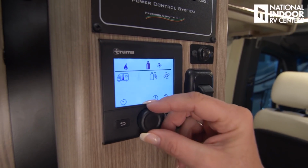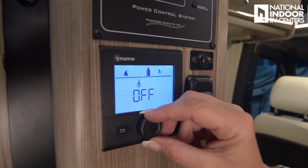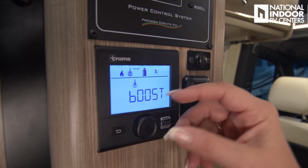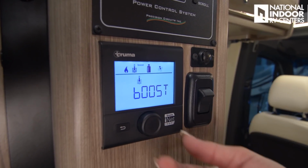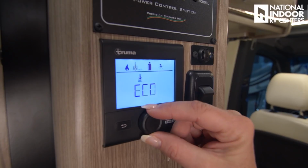This is for my water, so I'm going to select that. It's off, and I have 3 different modes. So I have eco mode, hot, and boost. Boost is going to use both my electric and gas to heat my water, and is going to heat it the quickest. So again, I'm going to take it back to off.